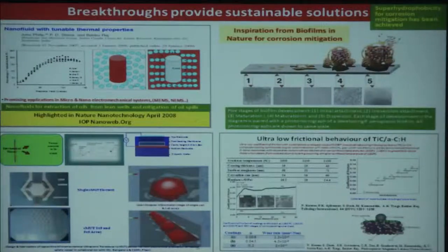Here again, I draw from my own work and my colleagues' and my students' work, where with the nanofluids, Professor Indranil Manna is one of the pioneers in this area, we can increase the conduction and make the future machines much better. With MEMS and NEMS we can do a whole lot of robotics and sensors, and I define how the coefficient of friction can be brought almost to zero. We don't want zero, near zero. And this work we demonstrated that by the combination of titanium carbide and amorphous carbon hydrogen, we are able to bring the coefficient very small.